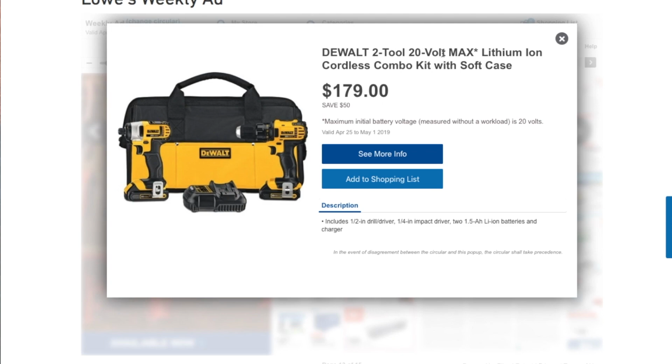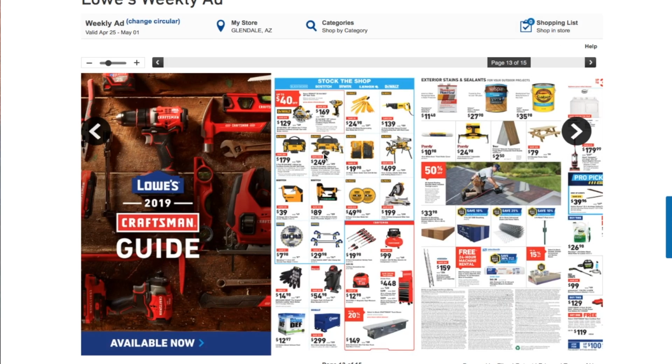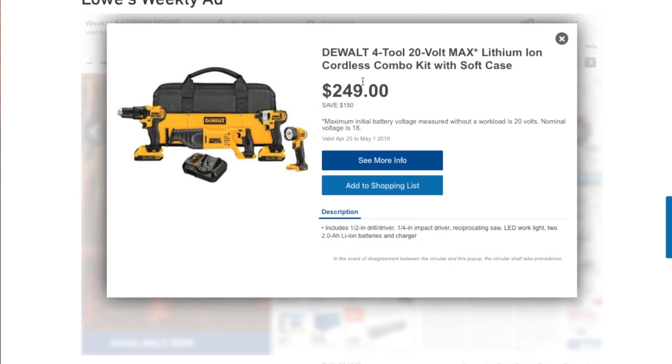This is the DeWalt 20 volt max lithium cordless combo kit, soft case, $179. It does include 2 batteries, and these are the older models, brushed. Just to let you guys know, it's an okay deal because you get the reciprocating saw and 2 batteries there in a bag, but there's better deals out there.